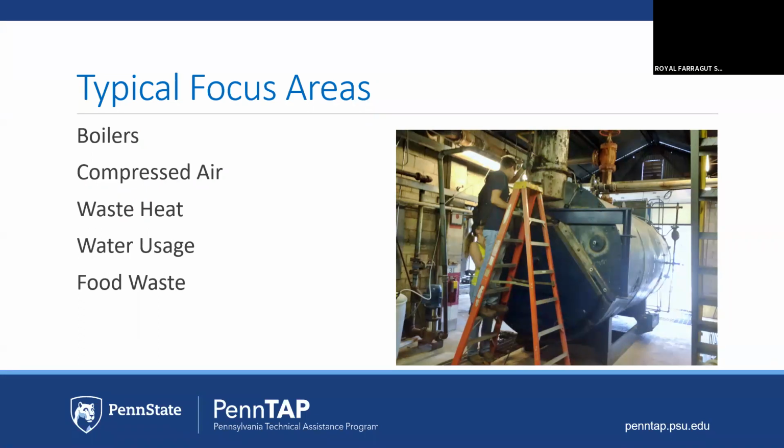Most of the common areas would be looking at boilers and ovens, which are very common throughout food manufacturing. If your site requires any sort of cooking, there's going to be a boiler or oven within the site. And there are also ways we can look at the boiler and heat system to see how it's losing heat while it's being distributed throughout the facility.